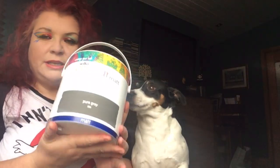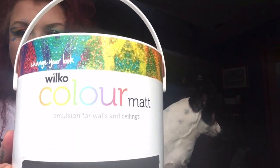And then the paint that he got was this one from Wilko, which is the Wilko Colour Matte Emulsion for Walls and Ceilings. And this one is in Pure Grey 004.